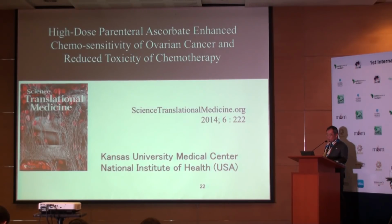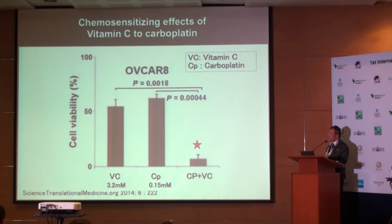So I show some papers. This paper, entitled "High Dose Peritoneal Ascorbic Enhanced Chemosensitivity of Ovarian Cancer and Reduced Toxicity of Chemotherapy," came from the Kansas University and the National Institutes of Health, United States. Vitamin C kills cancer cells, this is a cell viability assay. Carboplatin, the chemo agent, also kills the cancer cells. And the combination of vitamin C and carboplatin shows a significant killing effect on cancer cells.